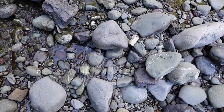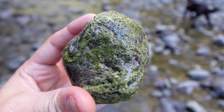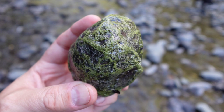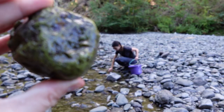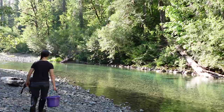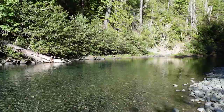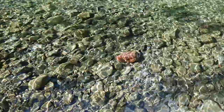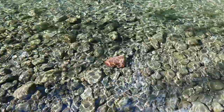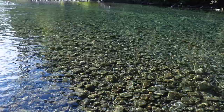So I think that's, yeah, that's going to be a piece of epidote. Look at that. When you see the jasper, it really, really stands out. Very bright. Beautiful in here.